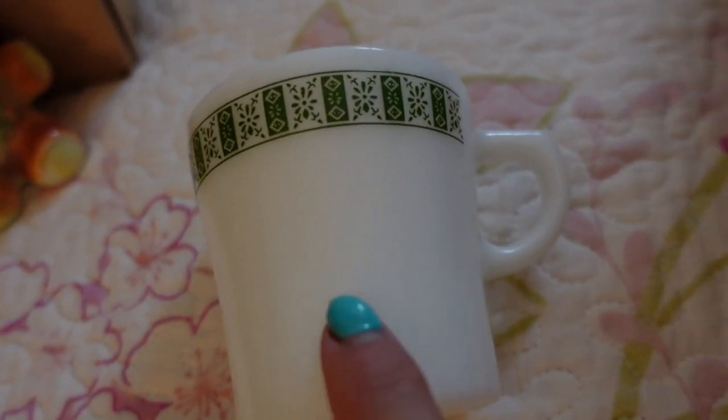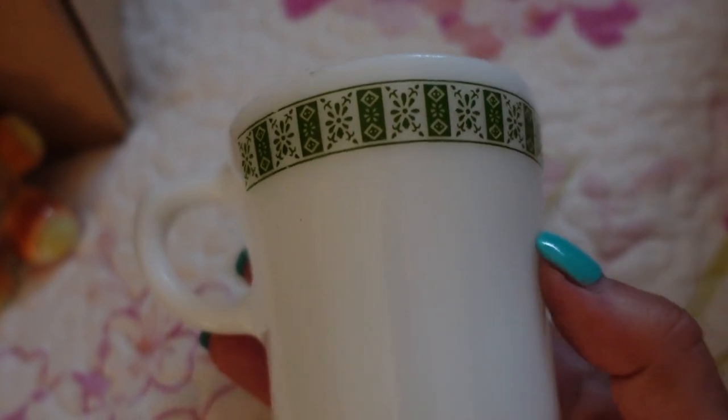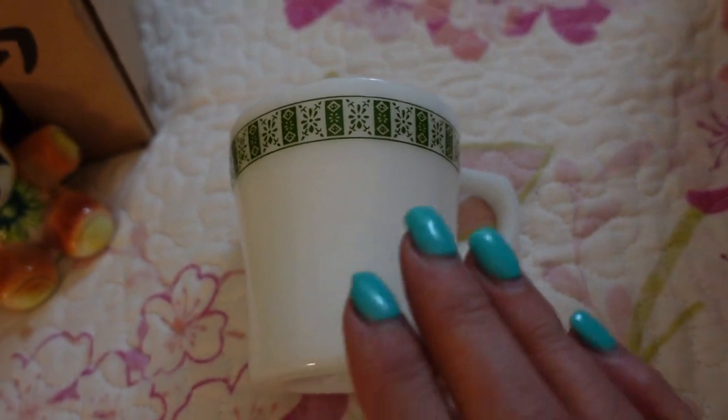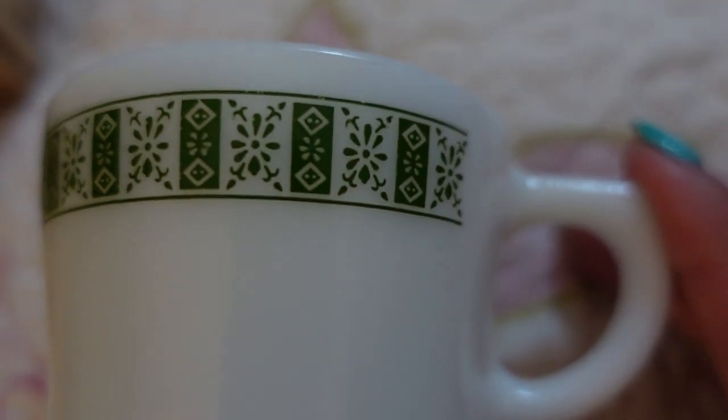This is a really unique pattern on this milk glass mug. This is made by Pyrex. I don't know if the camera is going to focus on that, but it does say Pyrex on the bottom. And there are a lot of these milk glass mugs, and I have said this multiple times. I have never seen this pattern before on a mug, and I thought this mug was so unique. I've even been to vintage glass shows where people displayed a dozen or more of these little white mugs, and still had never seen this pattern.